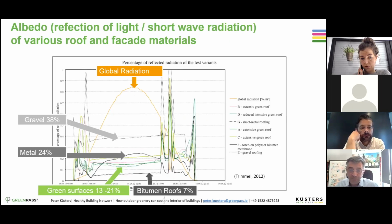When you look at the temperatures of different surfaces, this is more or less for a roof, but when you see a roof that is covered with gravel, the temperature is much, much higher than a green surface. Bitumen, this is about the reflection. Bitumen roofs, these black roofs don't reflect the radiation, so they absorb the energy. Of course, green surfaces don't have a good reflection, but they convert the energy into cooling, because they vaporize water.